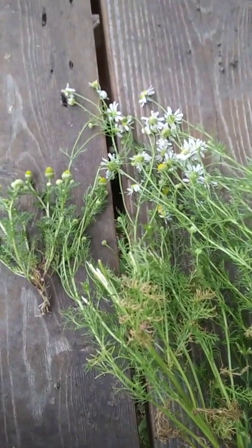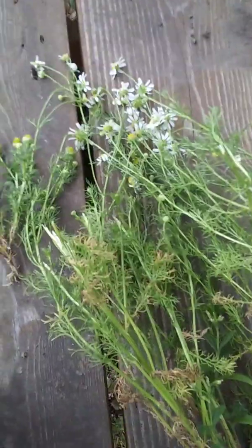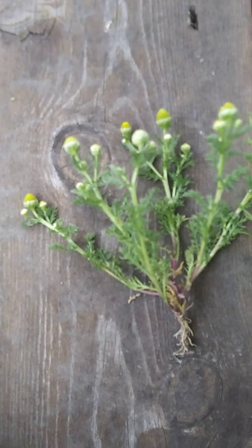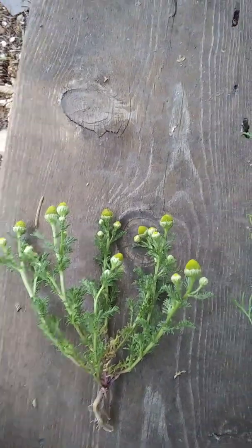With that said, before using any herb, please consult your doctor to make sure that there are no other contraindications that might be there. But I just think it's quite neat that this little weed that grows in the yard, in our case in our parking lot, thanks to all of the rain that we've had recently, there it is.